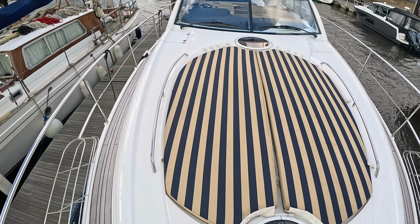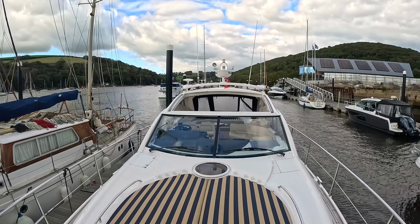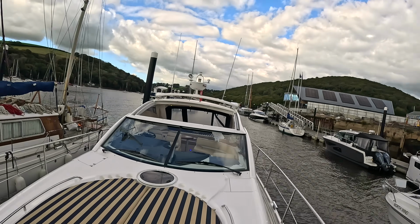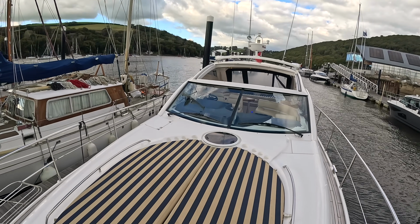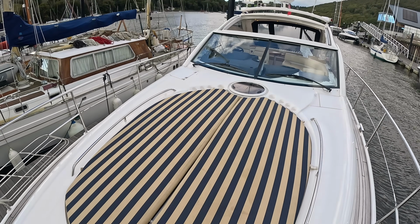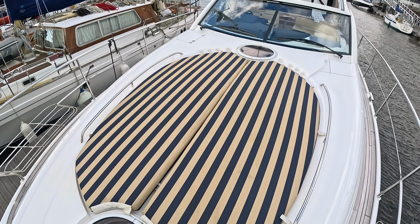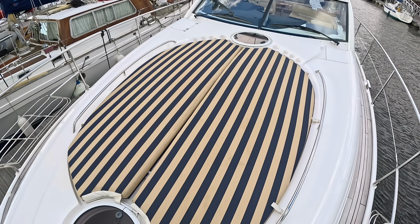Right, let's start up here on the bow. So we did have some lovely sunshine a minute ago. We're down at One Marine on the Dart. There's those tower cranes we showed you the other day. But we lost the sun for a minute, so you have to forgive me. Whilst we had the sun out, we put out these lovely sun pad cushions. So you've got this lovely Fairline striped sun pad, which is a really good size up here on the bow.